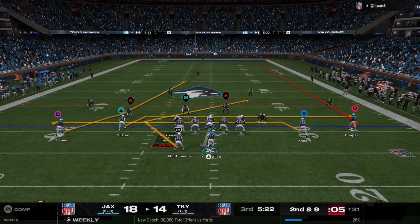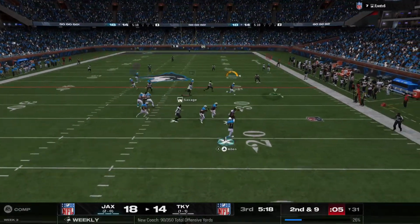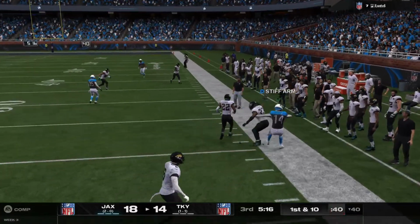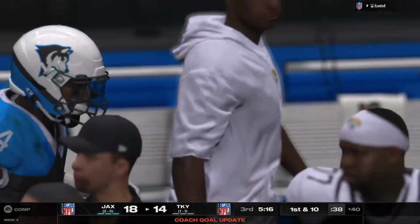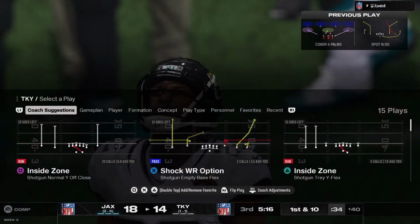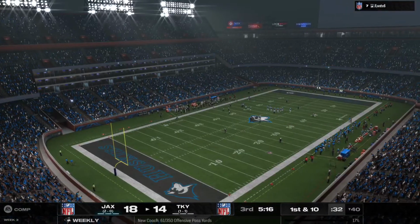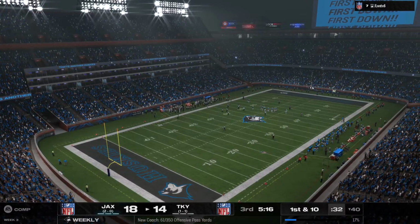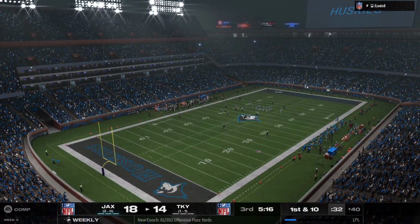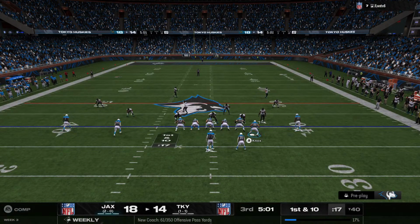5 wide. From the shotgun, it's Allen, on the move, headed right. Completed to Sutton, and he'll be out of bounds right along the 40. It's a pickup of 9 yards, and that'll be a 1st down. That's just great instincts. Go air it out on 2nd down rather than just play conservative and run it. They hit a weak point in the coverage and don't need to worry about 3rd down at all.